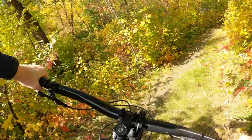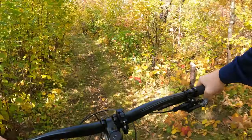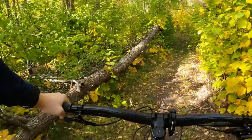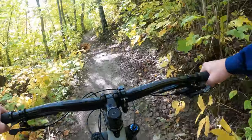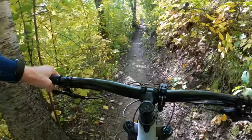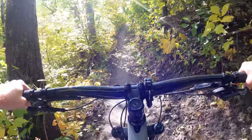Okay, so I ran into a guy and we are back on track. We did miss a ton, so we gotta backtrack a little bit and then back to more climbing. Okay, so we're on track doing the single track climbs now. Like I say, about 12K of just climbing.